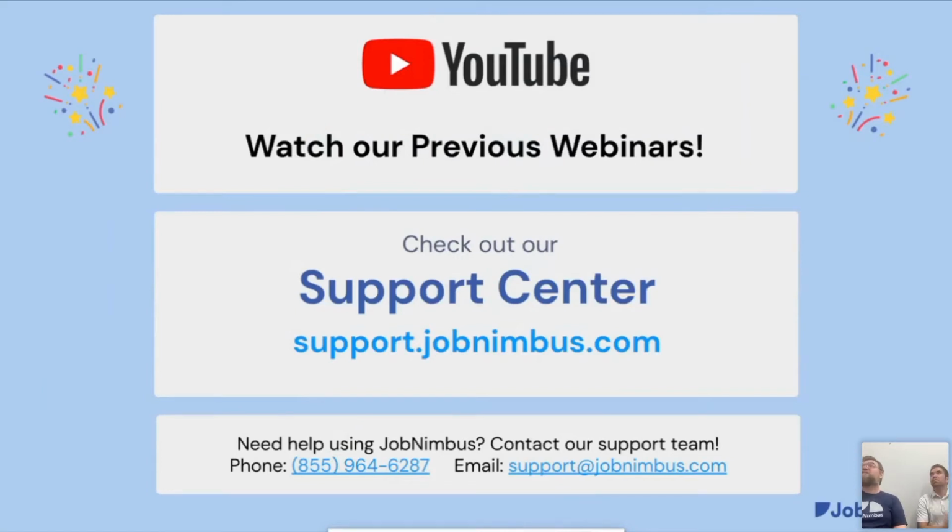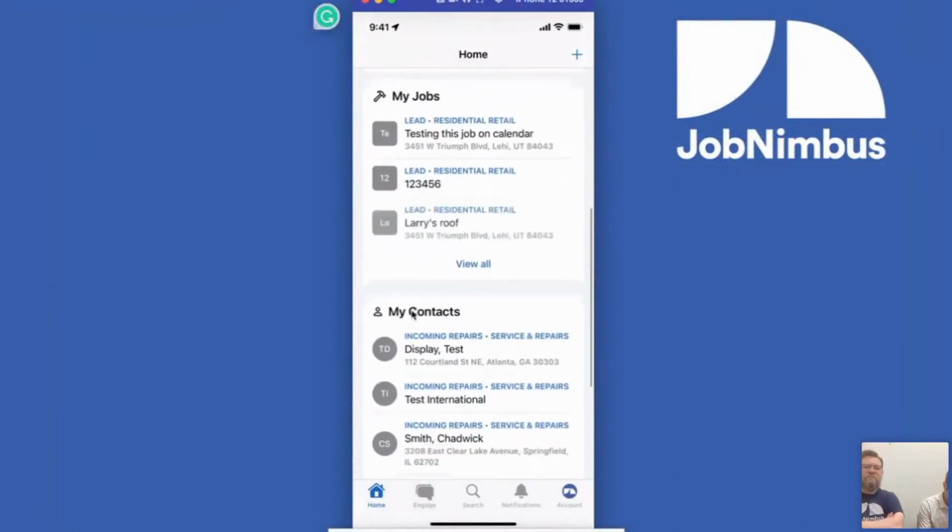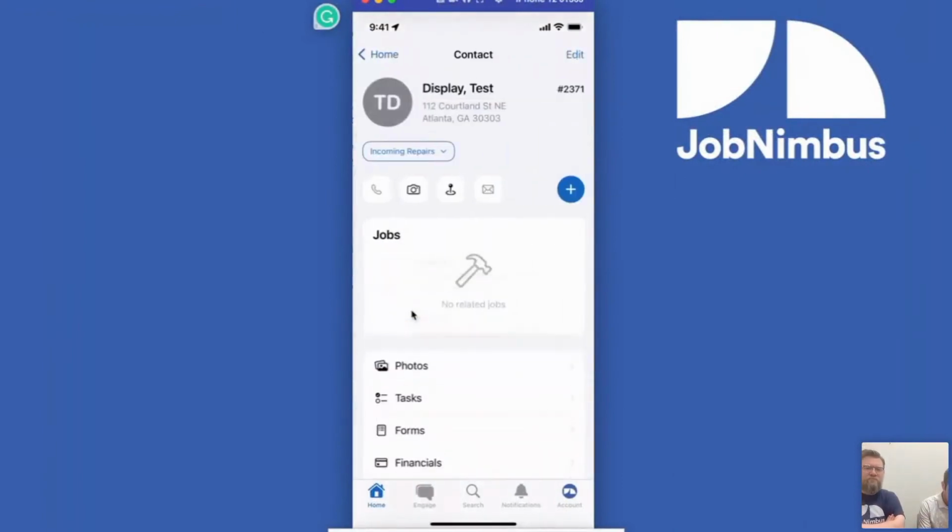Are you able to see a job description in the mobile view without editing the job? Ooh, okay, this is such a good question. Thanks for asking this. So let's go back here to, let's just get to a particular job. We'll just do this job.